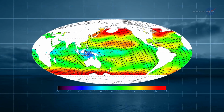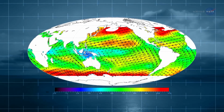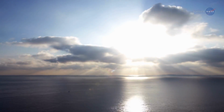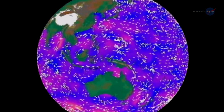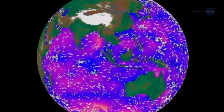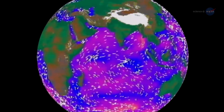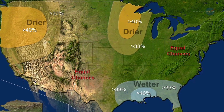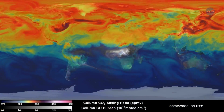RapidScat provides remotely sensed ocean surface wind speeds and directions. With such a huge void of radar and surface observations over the oceans, remotely sensed ocean surface winds play an instrumental role in marine decision-making, forecasting, and modeling." Stiles says this is useful information for both weather forecasting and climate studies.